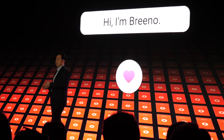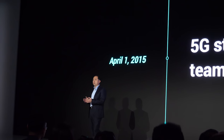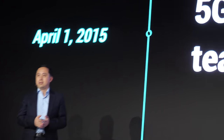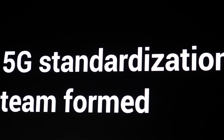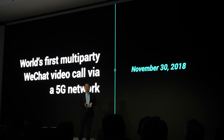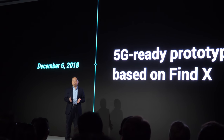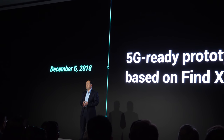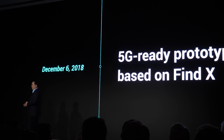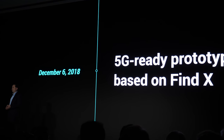We have also formed a 5G standardization team as early as 2015, which I'm leading, to focus on the research and development of 5G standards. Up till now, we have submitted more than 2,000 technical documents to 3GPP, the mastermind behind 5G. We unveiled our 5G ready prototype based on the 5X, which was a developer version with integrated communication capabilities. So now you may all wonder where we are in our journey to 5G. So I'd like to return the floor to Annie. Thank you very much.